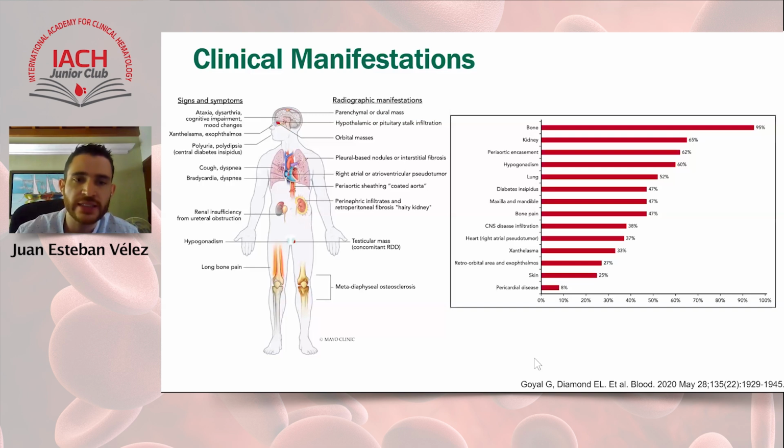In the cardiovascular disease, what you can see is you could have involvement of the coating of the aorta. You could see the pseudomass that is usually in the right atrium, right? And also the surrounding material that is around the heart could be engorged, right? In the lungs, you could see something really similar to ILD.